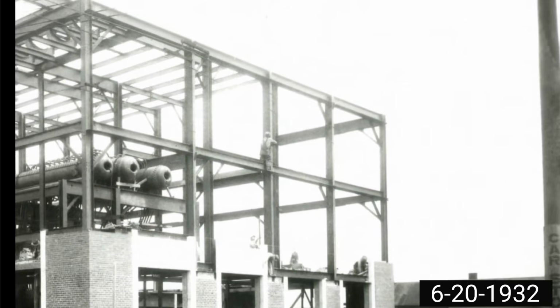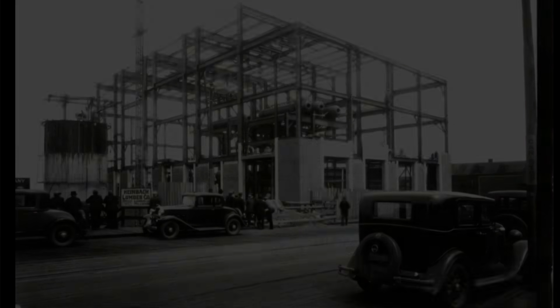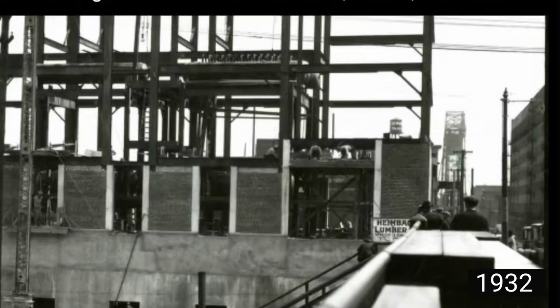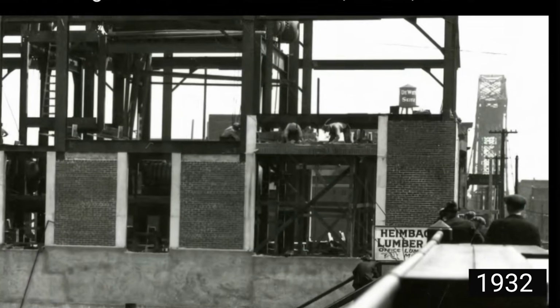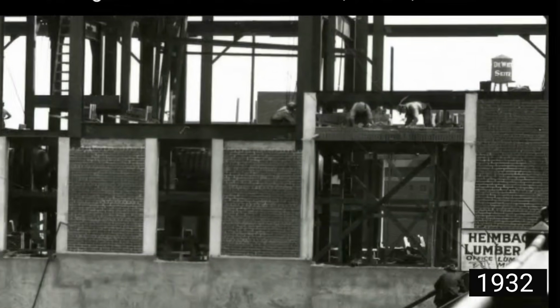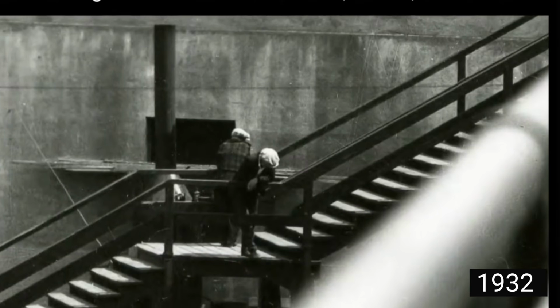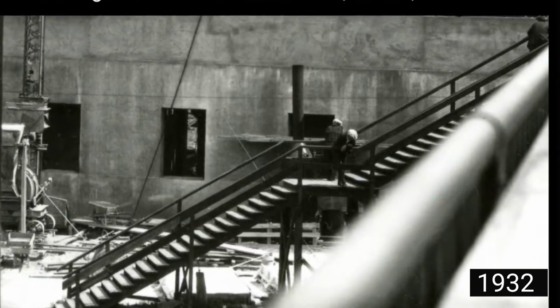And that takes us to our next construction picture, and this one is only dated just 1932, which it would have had to have been that same summer or early autumn. It doesn't look like they've progressed much. They look to be working on the same floor they were in the last shot. A couple guys watching. We got plenty of supervisors on this from the photos.